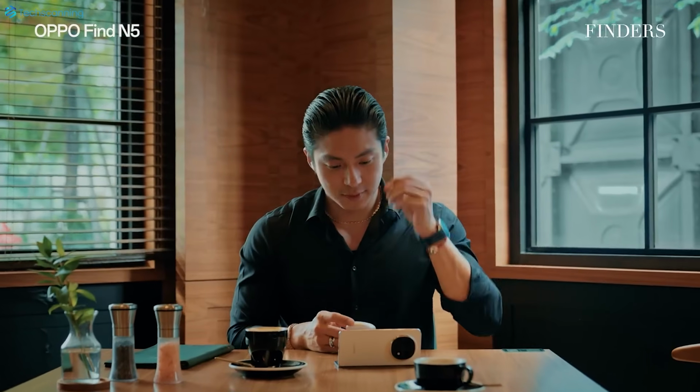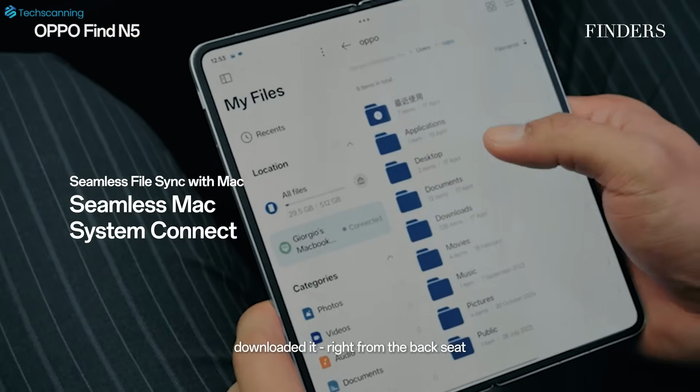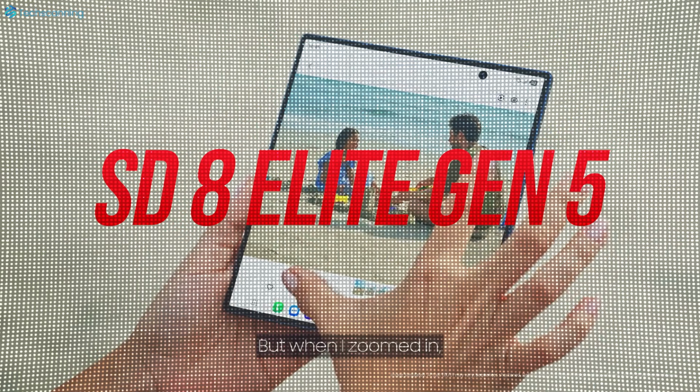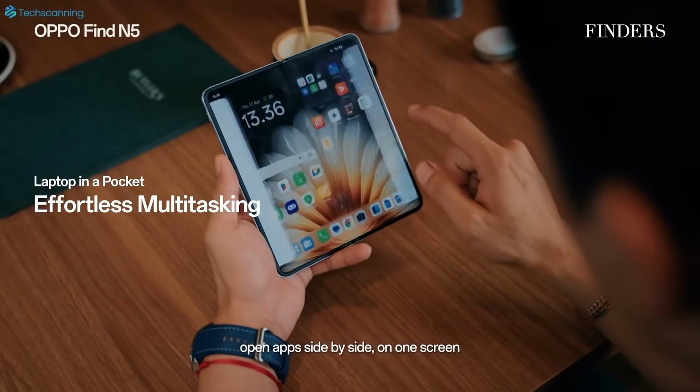So the details about Oppo's upcoming foldable phone, the Find N6, are coming out at a faster pace. And now, a Geekbench listing has confirmed the Find N6 will run on the flagship Snapdragon 8 Elite Gen 5 chip paired with 16 gigs of RAM. But there is a catch. So let's jump in.